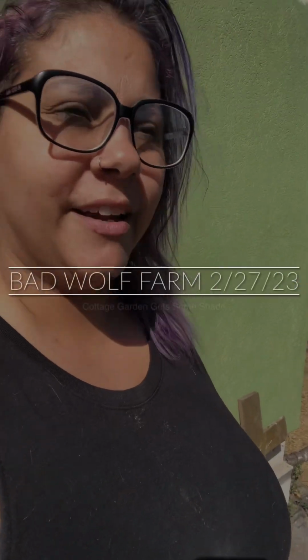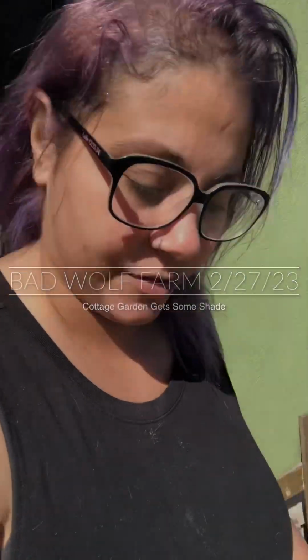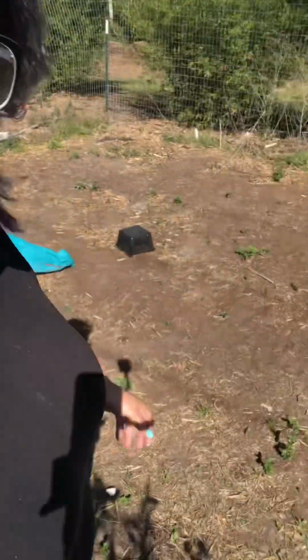Good morning, everybody. It's a beautiful, sunny, hot day in Florida. All right, so I am coming into my cottage garden, which is a disaster. That's okay. Look at this. We've got a volunteer sunflower. Okay, here's the garden. Look at this.